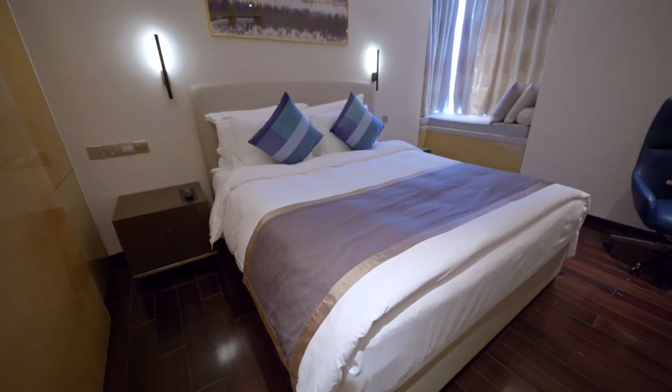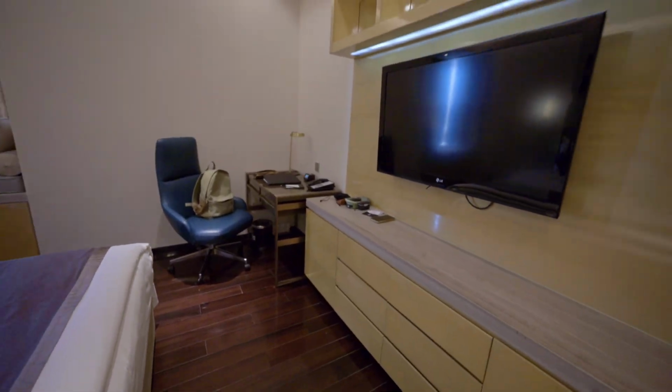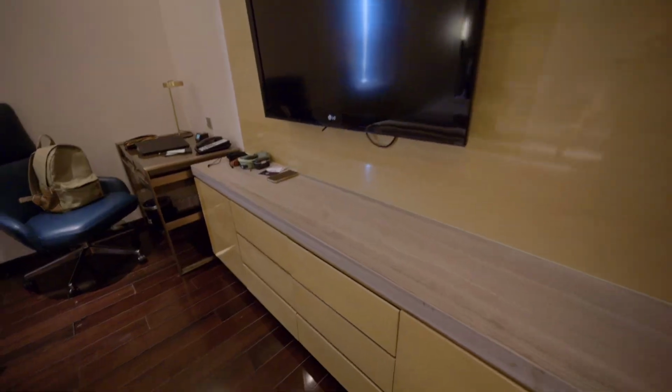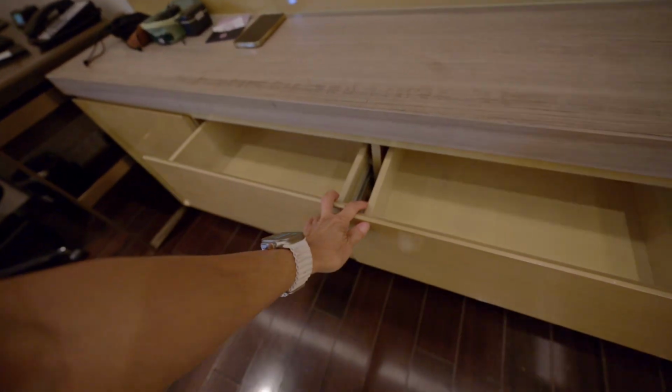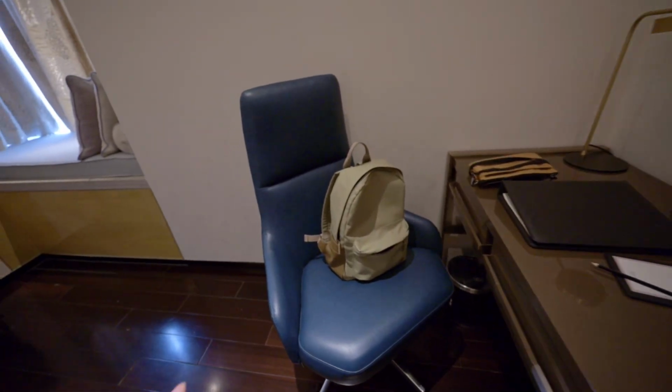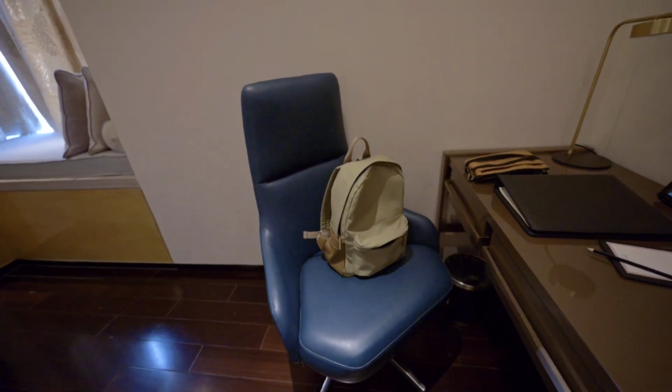So the bed is decent size, and in the bedroom there's actually another TV. Amazing, yeah. And a lot of drawers, and there's a working desk and a very luxurious seat. There's a reading and couch area where you can see the outside.